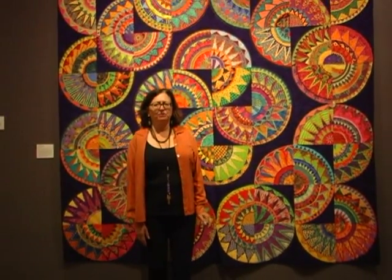Showcases the 20th century quilts and examples of the evolution of the pattern. I'm standing in front of a quilt, Cinco de Mayo, by a group of women that made this using a paper piecing method. And it's a really exuberant variation of the New York Beauty pattern.